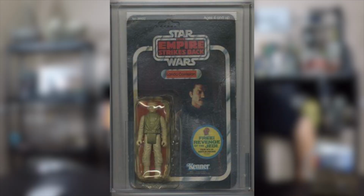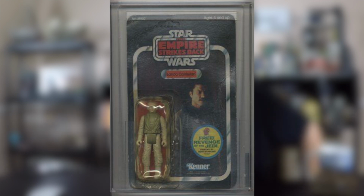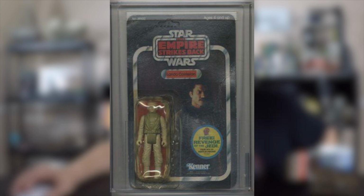And as I was saying, it's not just sample cards that were found, but prototypes. Check out this prototype right here. This is the prototype figure of the Rebel Commander, you know, the Endor soldier. He's not painted yet, and he's on an Empire Strikes Back Lando card. It's kind of odd to see.